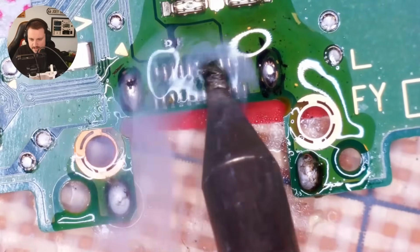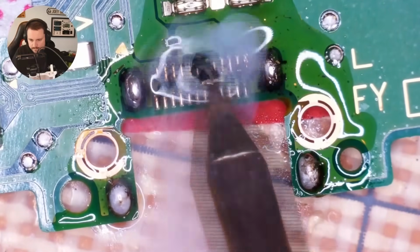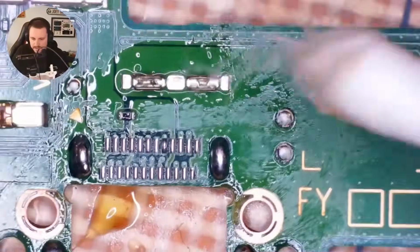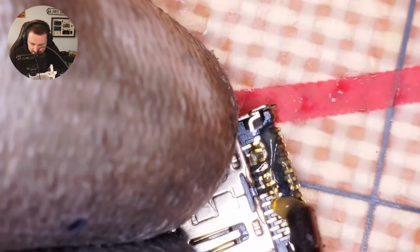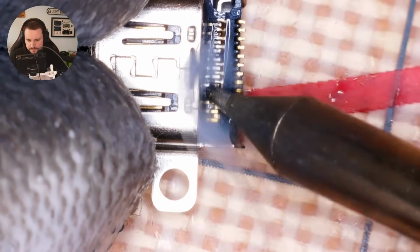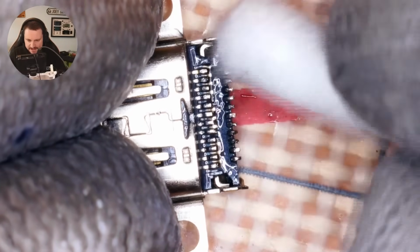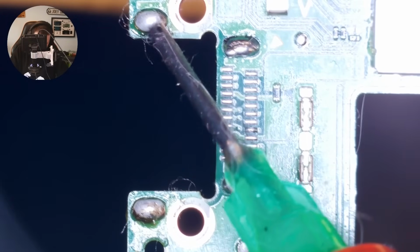There we go. Finally, just mix the leaded here. There it is, as always. A nice clean up of the flux that we have on the board, because we do not need it. As always, tin the port, so put some flux on. Need some more flux, evidently. A cotton swab to get rid of that excess flux we have on the port. Tinned, ready for action.